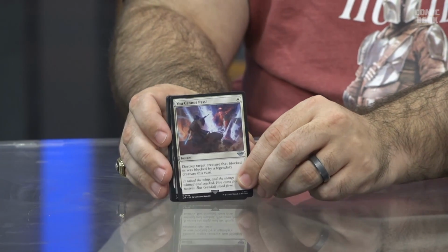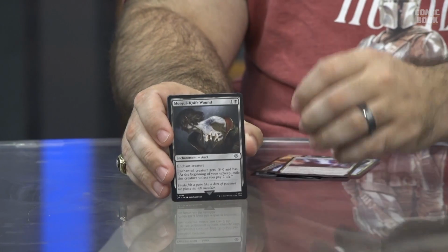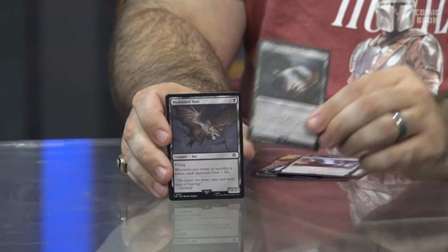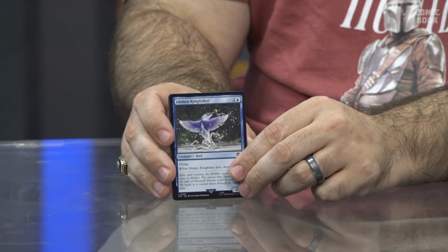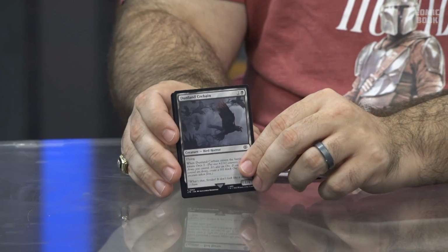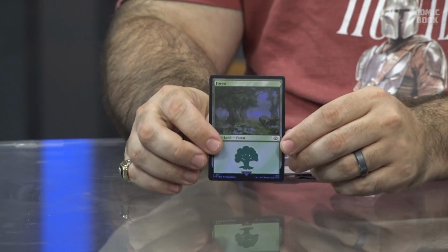These sets are based on the book, Lord of the Rings, but clearly a little bit of inspiration from what the movies made popular. A Morgul with a knife wound. Mirkwood Bats. Ithilien Kingfisher. Tolkien loved his birds. Right. Another bird, another Dunland Crebain. And then this is just like, this is an energy card.